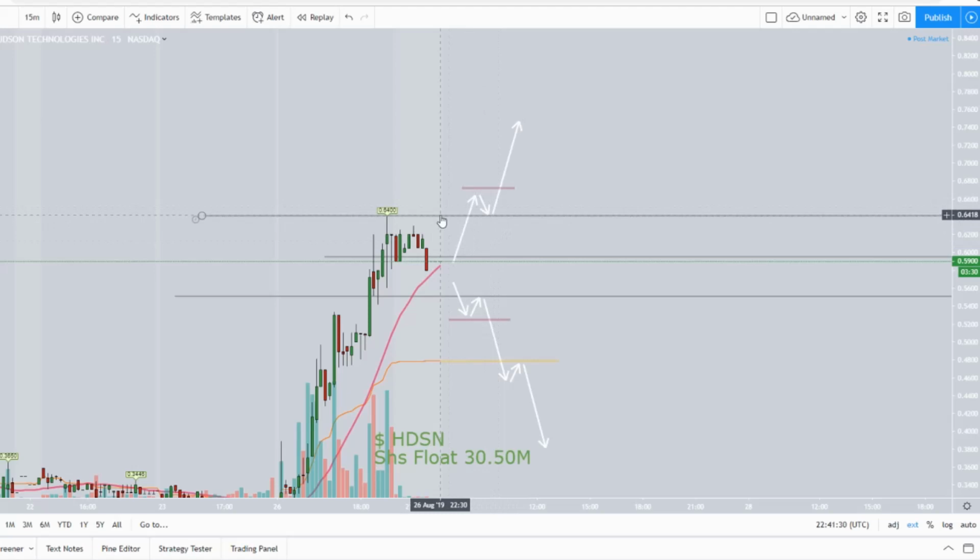So the two most important levels are 64 cents for the bulls, and for the bears it's going to be 55 cents.